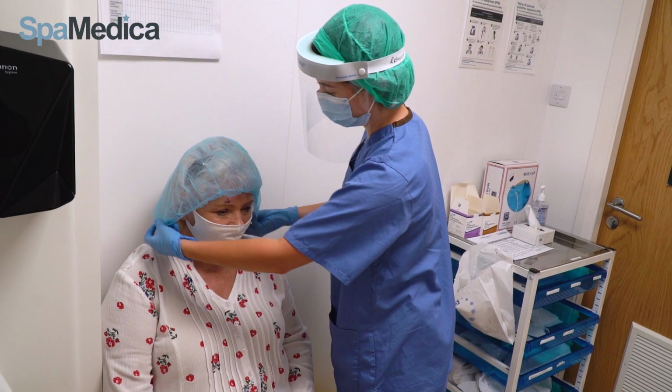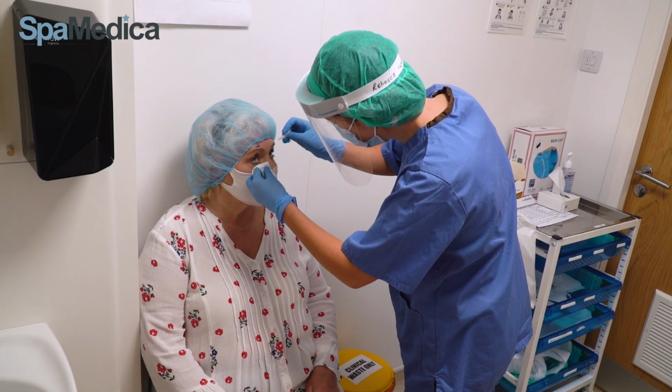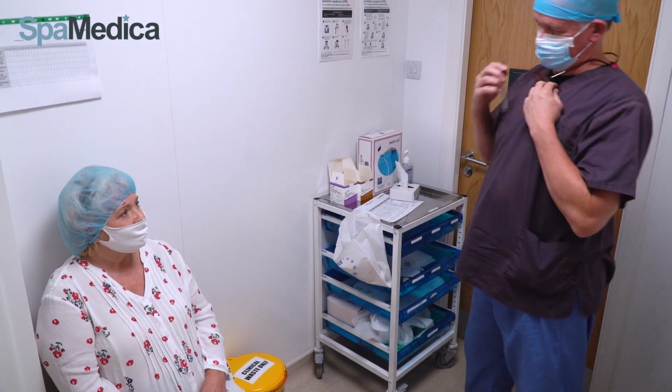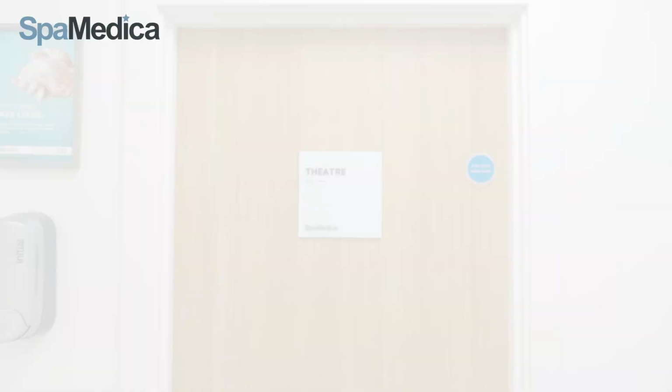Surgical hat and foot covers are put on. The small pellet tablet is removed from the eye, and the surgeon comes to talk through the procedure with the patient, checking all is okay and answering all their questions before proceeding.